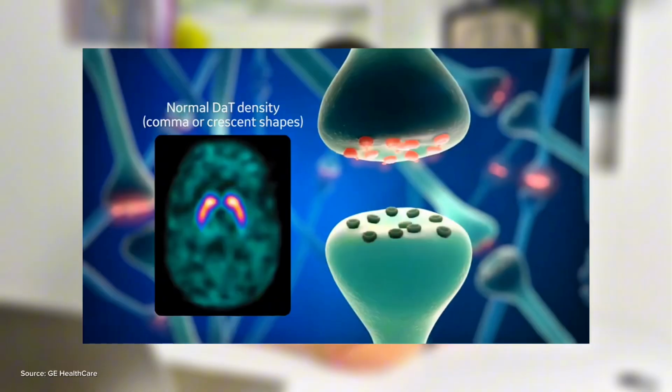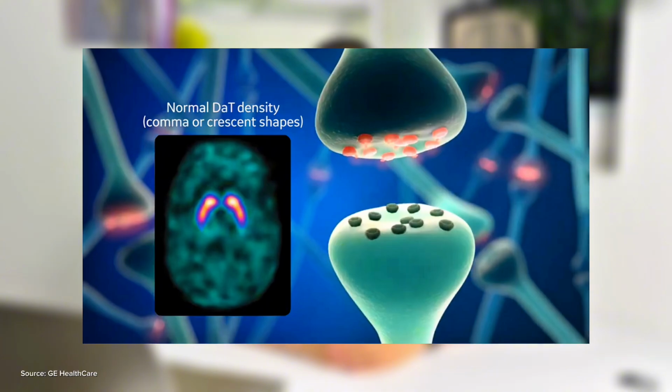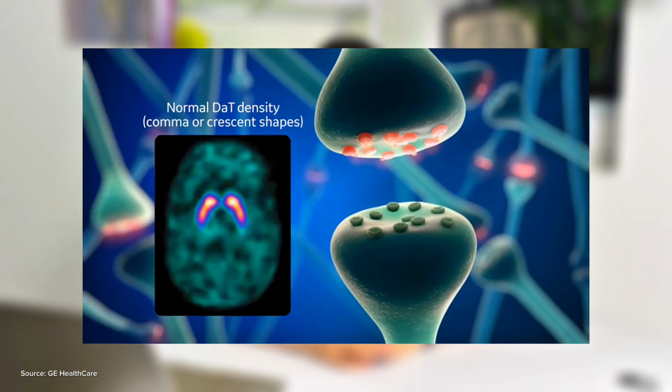There is no single test for Parkinson's. Doctors rely on clinical evaluation, reviewing medical history, observing movement and posture, ruling out other conditions. In some cases, scan imaging can be used to visualize dopamine transport in the brain, but often the diagnosis is based on the progression of symptoms over time.